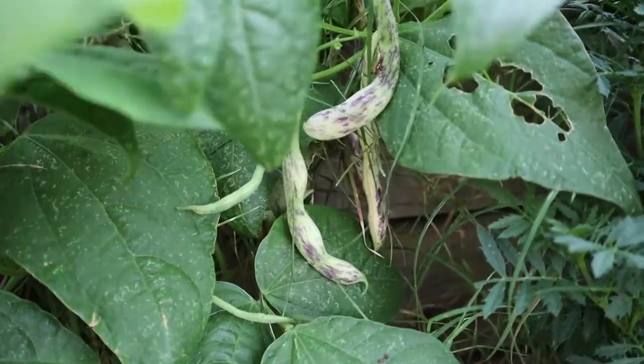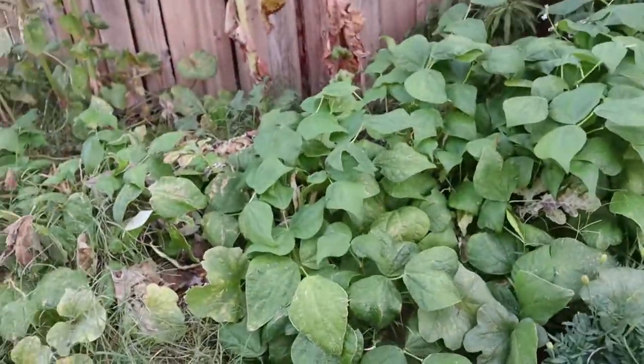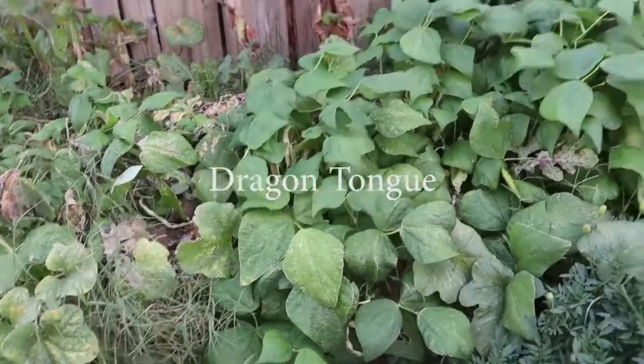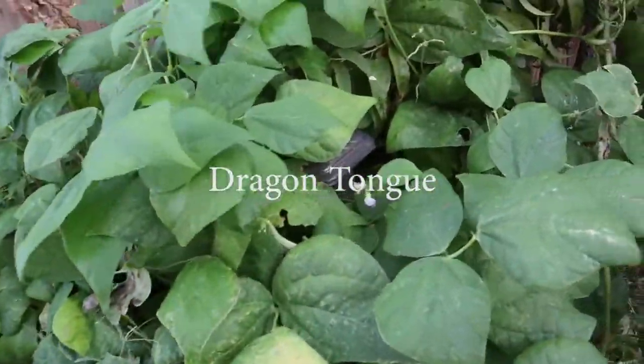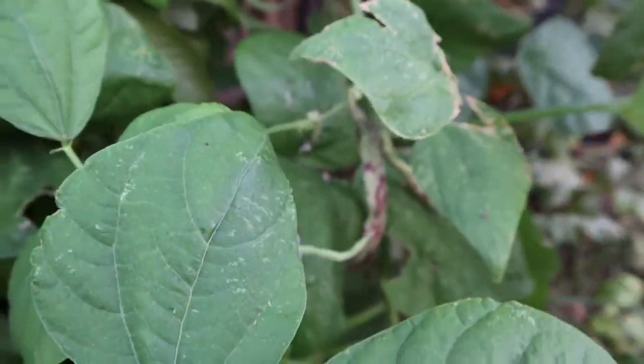Look at that. Those are so pretty. Look at the color. I forget what these are called. I'll put it on the screen. But there's a lot of them growing in here. There's some back over there.